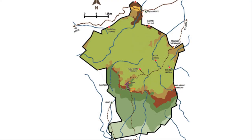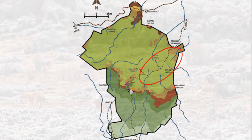The Bale Mountain National Park is a big place, encompassing over 530,000 acres. Our starting point is the Bale Mountain Lodge here. The Sanetti Plateau is a large area in light green that makes up the better part of the park. It's an Afro-Alpine ecosystem with an elevation of over 13,000 feet. We'll be exploring along the gravel road through the park.